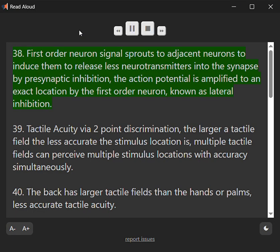38. The first-order neuron signal sprouts to adjacent neurons to induce them to release less neurotransmitter into the synapse by presynaptic inhibition. The action potential is amplified to an exact location by the first-order neuron, known as lateral inhibition.